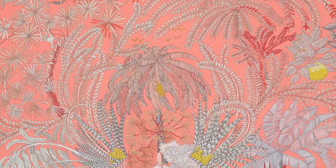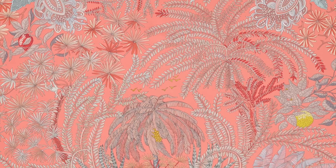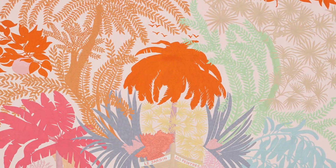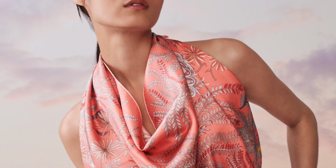Available in at least four delicate colorways, this is one of those formats that gives a lot of bang for the buck, given that you gain two versions in a single scarf. I'm sure there will be more colorways to come. Let's see what the season brings.